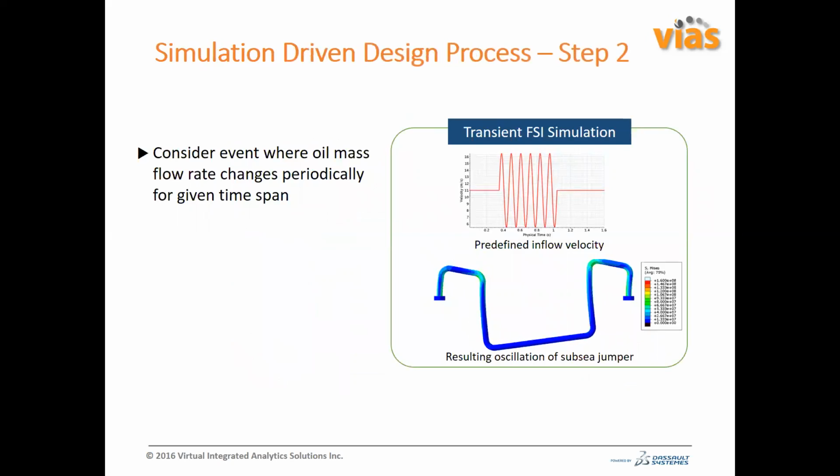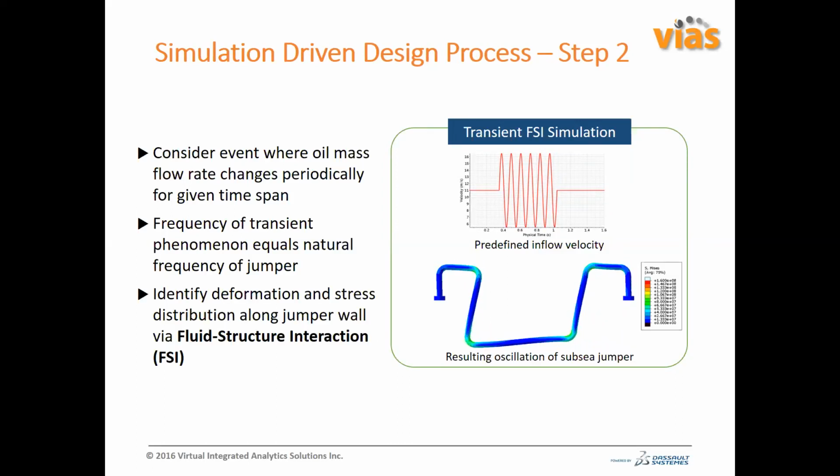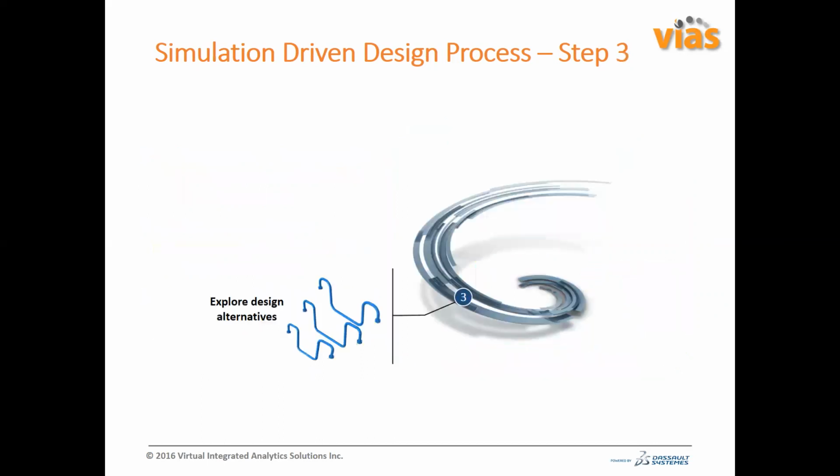So we considered an event where oil mass flow rate changes periodically for a given lifespan, or time span. Now it gives rise to a transient FSI simulation, which is done through Star-CCM+. And we made the frequency of the transient phenomenon close to the natural frequency of the jumper. It may not be an actual case all the time, but this gives you a worst case scenario, and it shows the value of what we are doing, because it makes the jumper very critical because of this natural frequency, due to the change of flow with time. Now we identified the deformation and stress distribution along the jumper wall via the fluid structure interaction module, for which we use Star-CCM+.